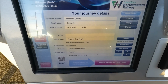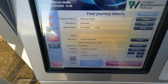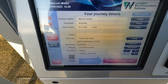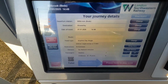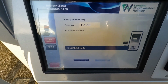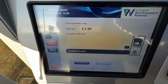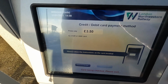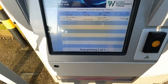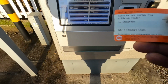I just want to show you this, right? To go literally a mile down the road is going to cost me £3.50 just for a single. I mean, I got me a return from Stewartby, but I need to get to that station. That is absolutely balmy. Now, most people would just stay on the train and wait for the guard to come up, and that way you could probably get away with it. But since I'm claiming on expenses on my business account, might as well keep her wrapping up, eh? Yeah, okay. Printing. £3.50.